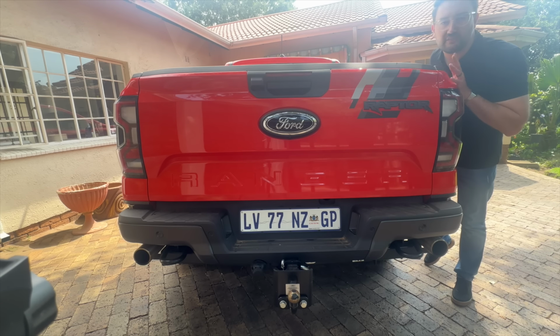Now, speaking about the sound, because without the sound, you wouldn't really have Raptor. The first generation Raptor kind of missed the mark, in my opinion, with it being that diesel engine and not really what Raptor's about. And it would be rude not to give you a cold start.